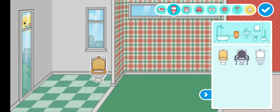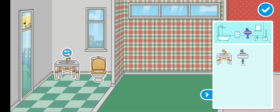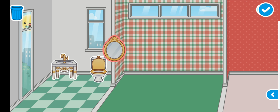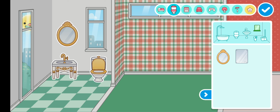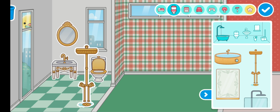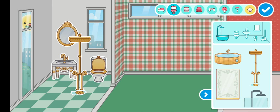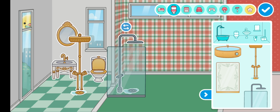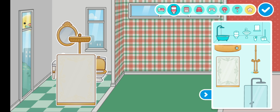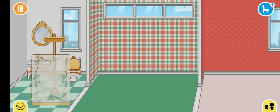For Christmas, because this is gold. And then these all look so fancy. For the shower, yeah, sure, why not? Something with a glass. Oh, this glass? Okay. Oh, now it looks clear. Nice. Okay, now let's go to the bedroom.